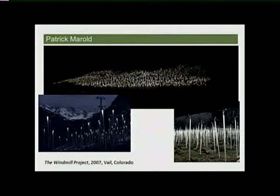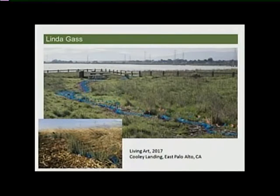The windmill project. This was a project in Vail, Colorado, a landscape-based installation that directly renders the behavior of the wind into a living body of light with small LEDs. And this is one of our now former Carberly artists, Linda Gass. And this is a project she actually did at Cooley Landing called Living Art. The blue plastic survey whiskers marked the former shoreline of the San Francisco Bay. And then they replaced the flags with some native rushes. So the idea that then you would have native plant material that would mark that original shoreline so it could be continued to be used by educators.